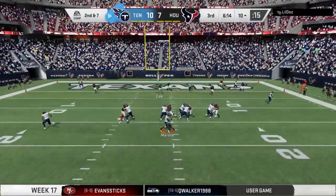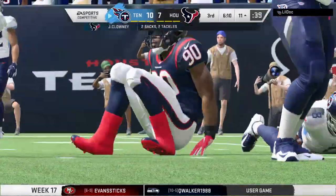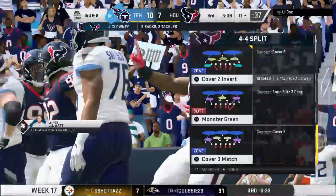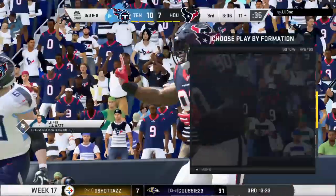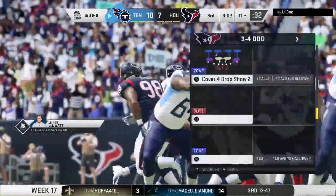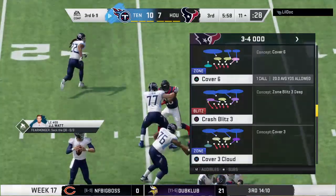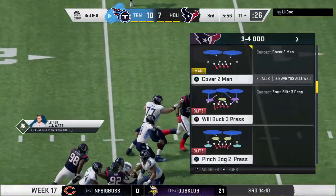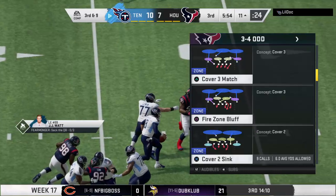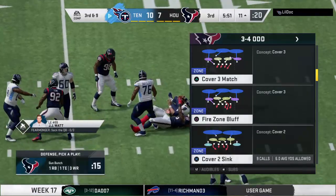On 2nd and 7, Mariota being chased, and he's going to lose a yard or 2, taken down behind the line. Jadeveon Clowney racking up sack number 12 for him on the year. No doubt that's a very good play defensively right there because you've always got to be aware that he can take off and make a big play with his legs. How about the way they were able to contain him? That also tells me the coverage was excellent downfield.